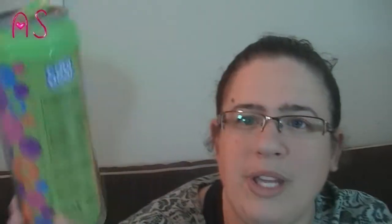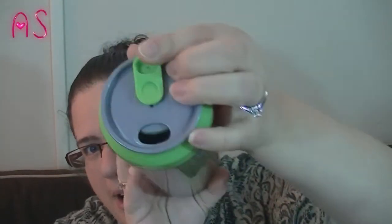The next thing I received from my daughter is this Cool Gear 16 fluid ounce tumbler. Isn't that cool? And then it looks like a Coke can, or like an Arizona tea can. And of course it opens up at the top. I love things like this. And she picked it out herself from what I understood. So yes, good job.